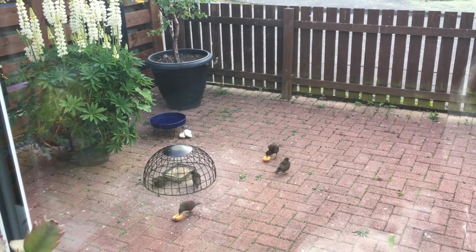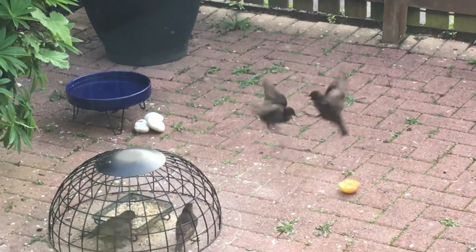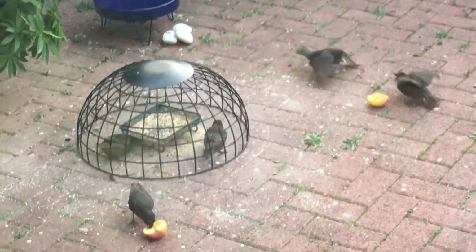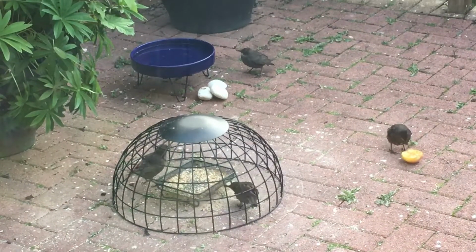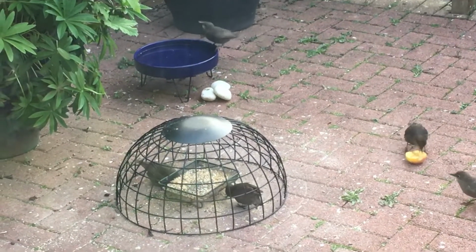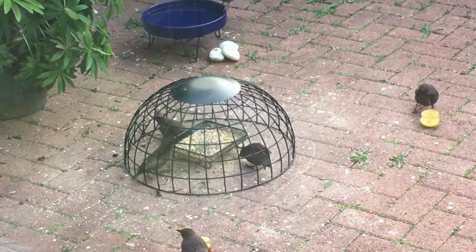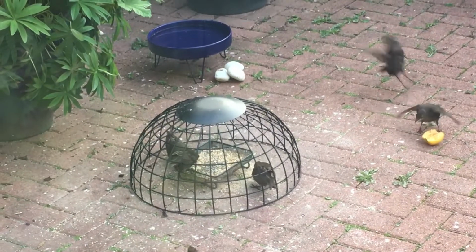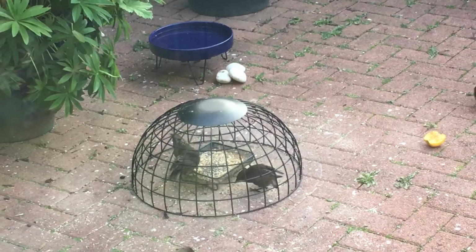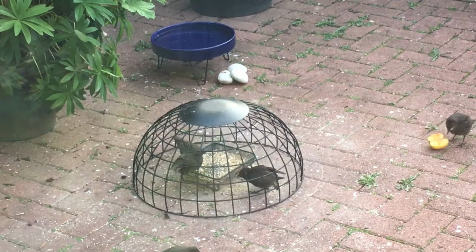As you can see, there's two apples there, they don't need to fight over that apple. The ground defender that's supposed to stop the bigger birds from going in and stealing all the seeds doesn't stop anything like starlings. Blackbirds can't get into it, because I have two blackbirds that usually come and they can't get into it, so starling size is probably the maximum that can get into it.